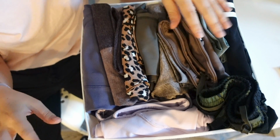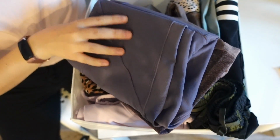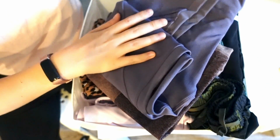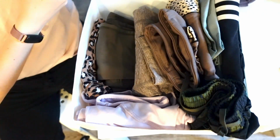I really like most of the things that are in here, but the two things that kind of stand out, that need to go, are these two, and I don't wear them. They are good quality leggings. This one, it's the color, it's this purple color. I do like purple, but for some reason I don't wear them and it feels like a waste to have them in here. And this is the second pair. I don't wear these either.